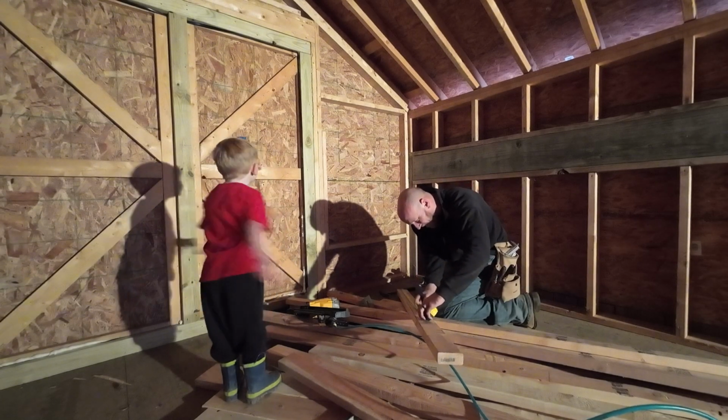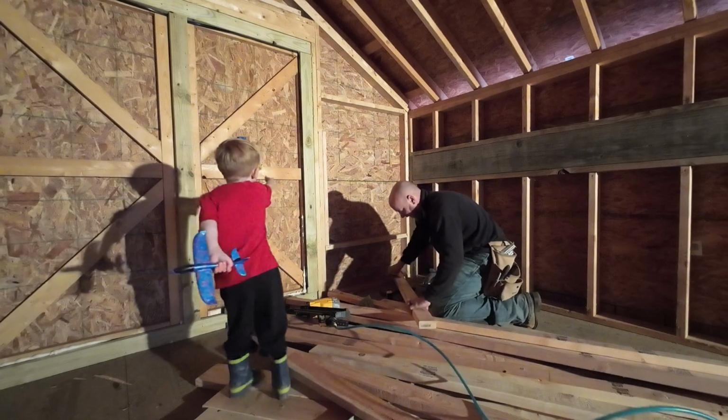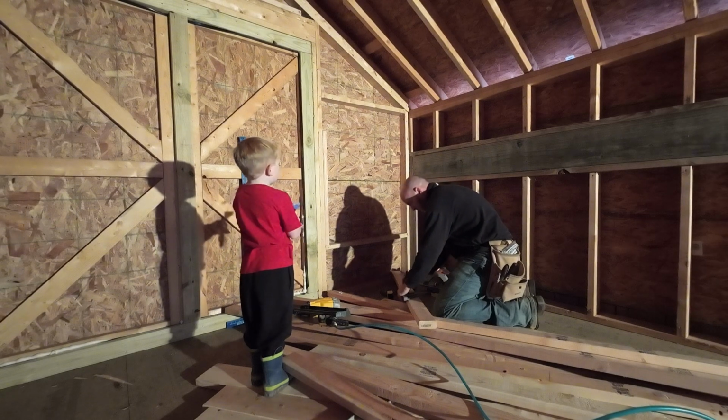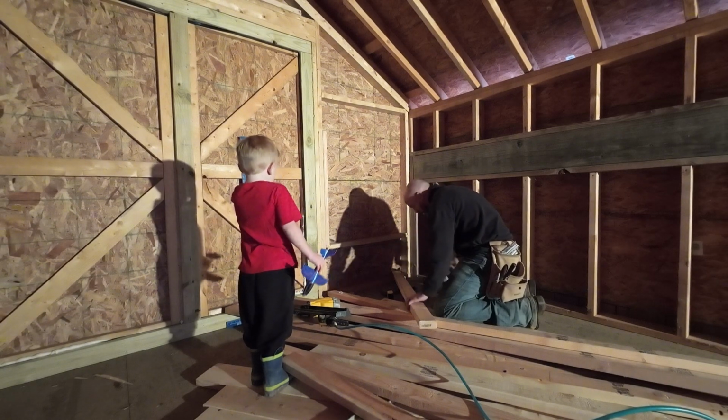Hey, Dad, why's that fetty spruce with all those screws sticking out? Well, it's holding the siding on.